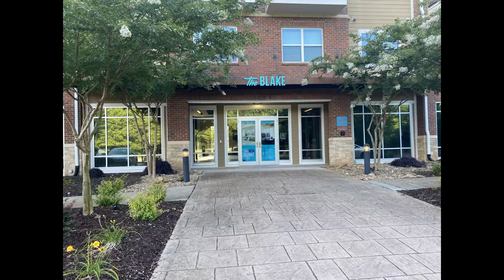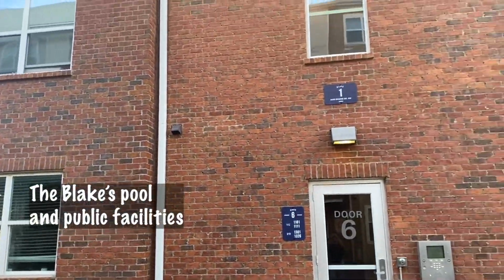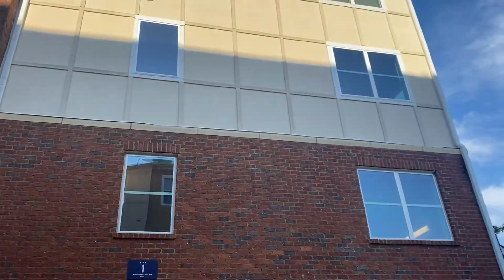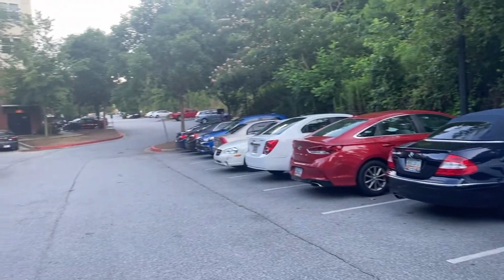The Blake is the last student housing we will be visiting. It is located directly across the bridge from Kennesaw State University. The Blake is fairly older than the previous housing complexes, but is surrounded by restaurants and lots of stores. We will be starting in the back of the neighborhood at guest parking, where resident Regina Higginbotham will be expressing her concerns on guest parking and why.